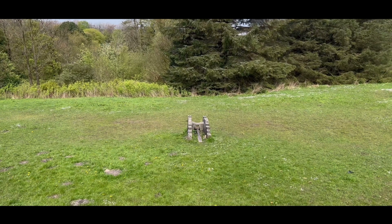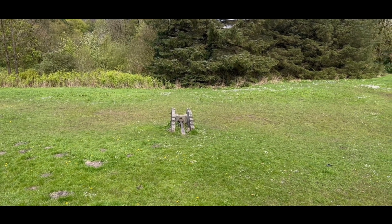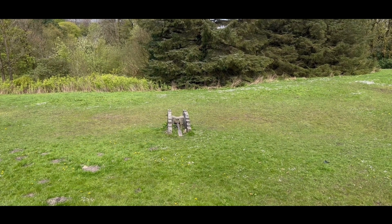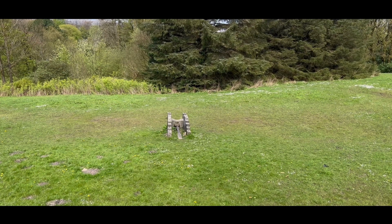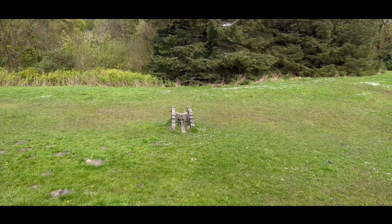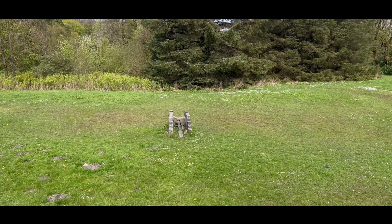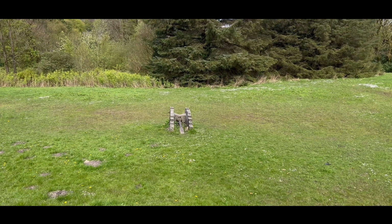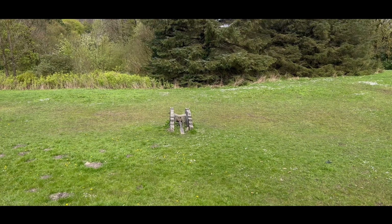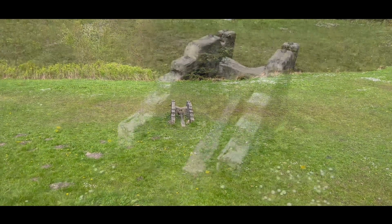Now we've come to the top of this hill in the park, and randomly in the middle of this little field here looks to be some sort of a wooden hammer. So I'll go and take a closer look because I'm intrigued to know what that's for. Have you got any ideas, Joe? It looks like a seesaw. There's a hole in there. You can put a wood on. I'm not sure it's a seesaw, but I'll go and have a look.